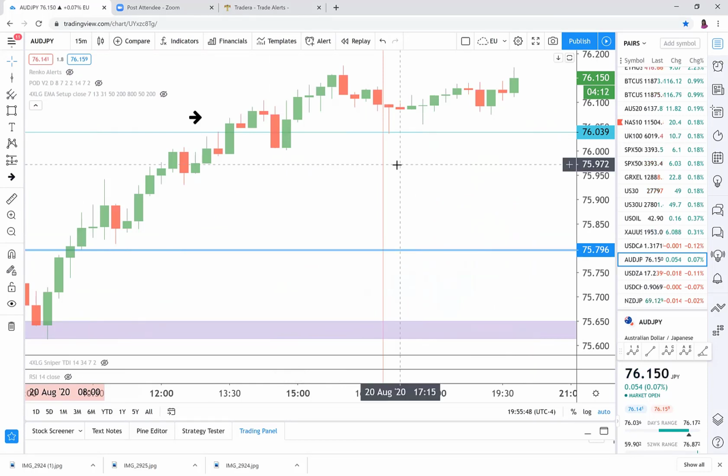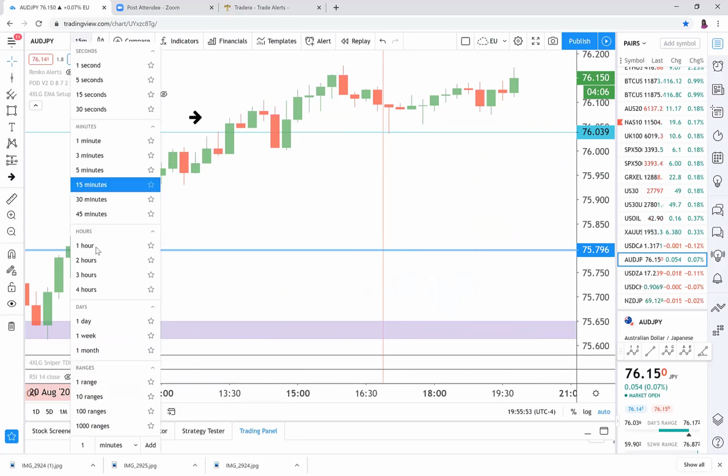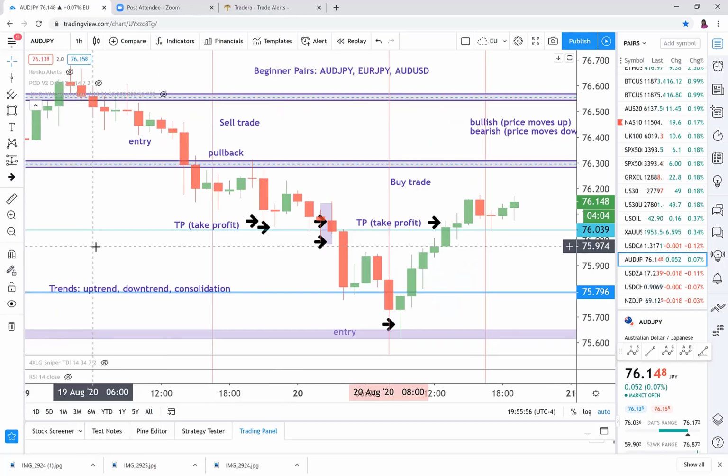But the closer to the present that you look, the better. But if you want, the higher up that you go, the bigger picture that you see. So just experiment and play around and get comfortable looking at a couple of pairs and experimenting on the different time frames.